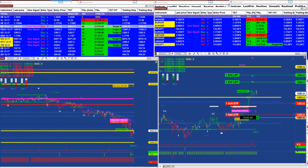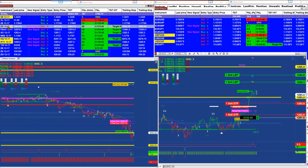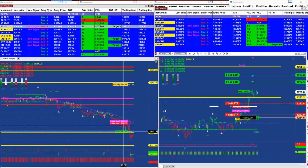And let me show you that we had an entry on the ES at 2575, and we can see here on the ES from the market analyzer the signals. It says the entry is 2575, the target is 256375, and we hit the target.